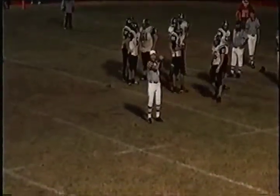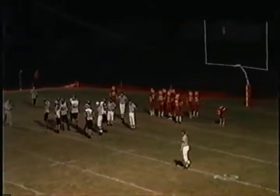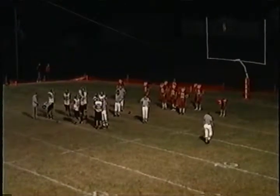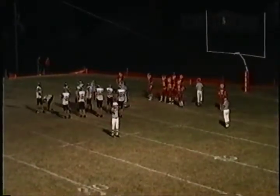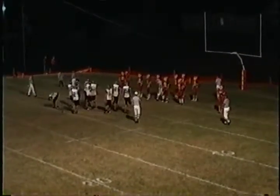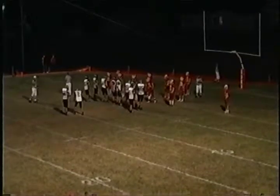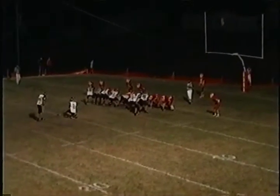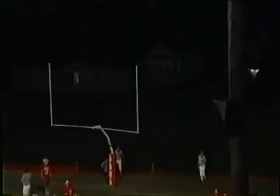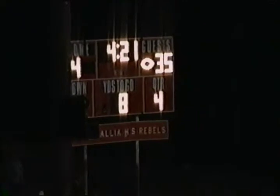Touchdown is good. Dead ball foul, personal foul against South Gallia after the score. 15 yards will be assessed on the kickoff. Roof, so far a perfect 4-for-4 on the night, going for his fifth extra point. It's 4:21 remaining in the contest. 35-14.